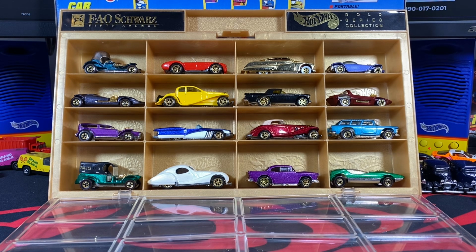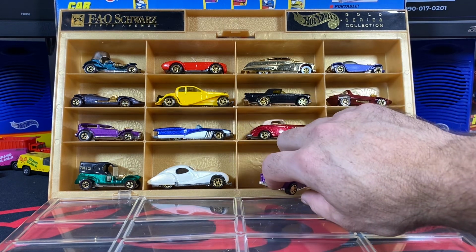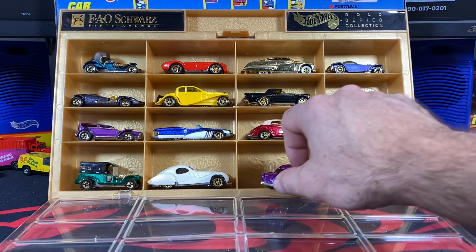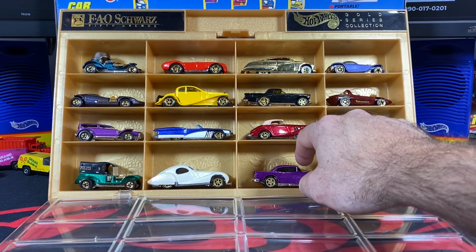One thing I haven't noticed too much about these packs is there's not a lot of variations. With this one, I've only found one so far, in that 55 Chevy. I've seen one without the Hot Wheels logo. Not a big deal, right? Either it got misstamped or something like that. But that's the only thing about these.